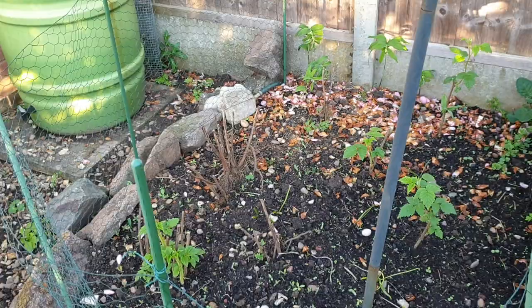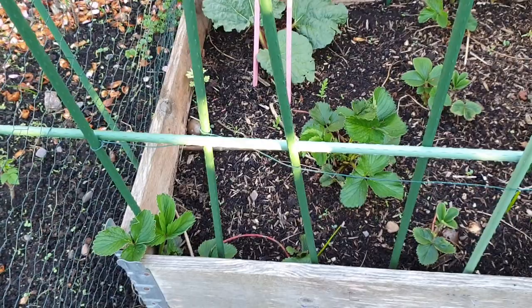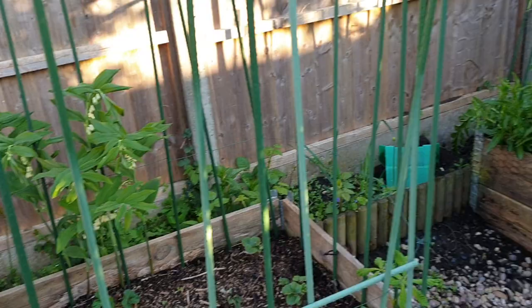The rhubarb in there seems to be all right. And we've got some nice strawberry plants forming in here. It's great. So you've got to be very careful where I tread at the minute.